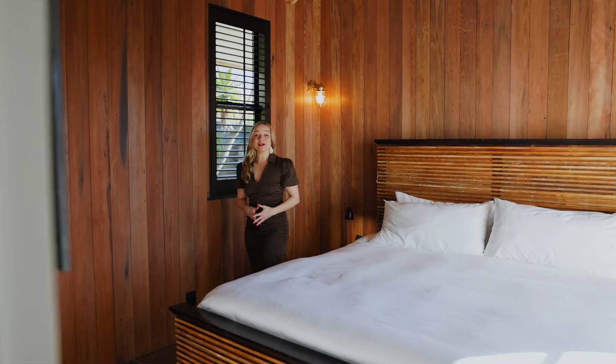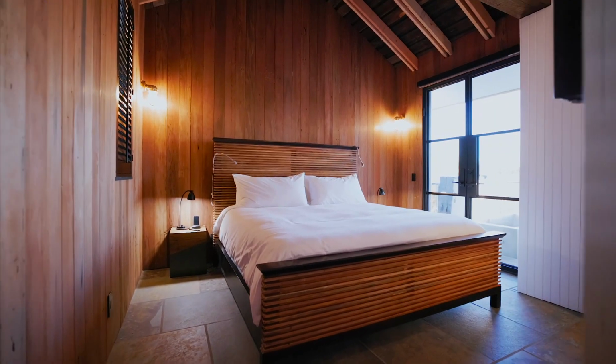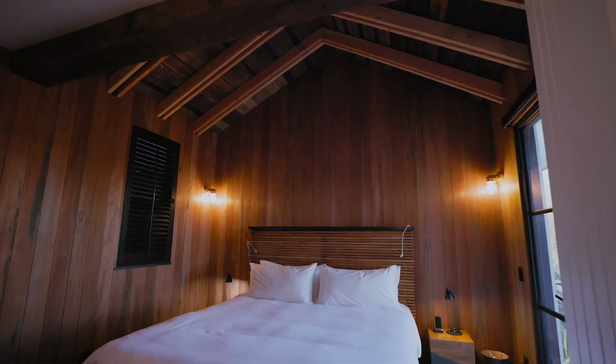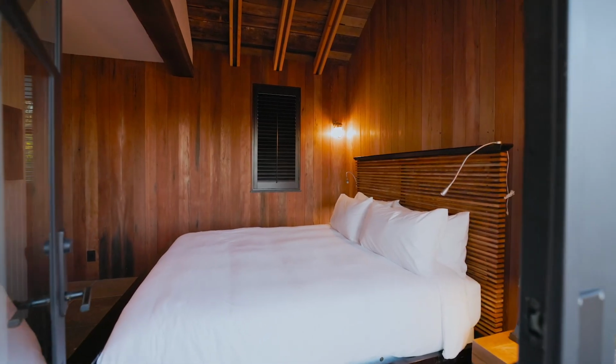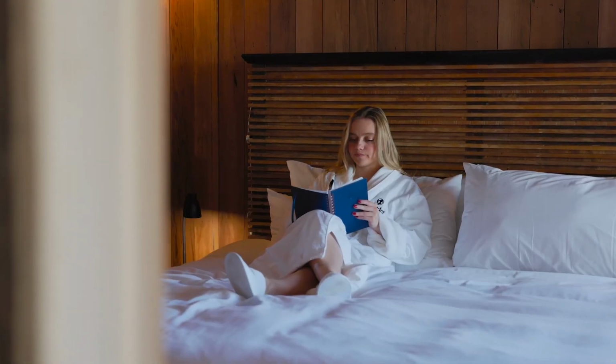Now, the primary bedroom is a stunning retreat where luxury meets comfort. Your eyes will first fall to the wood-paneled accent wall and the exposed wooden beams that add a lot of texture and beauty into this space. In the center of the bedroom, you have a plush king-size bed with a very unique wood slat headboard.